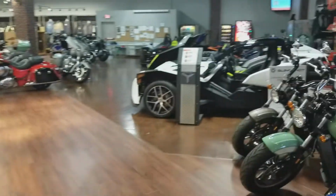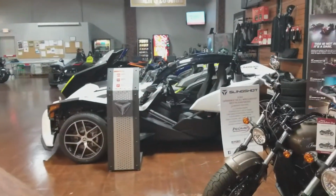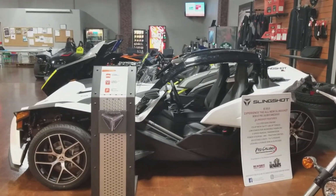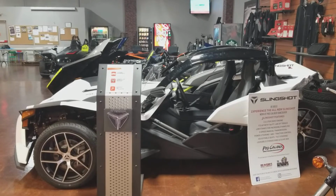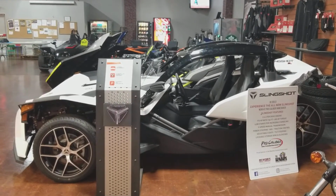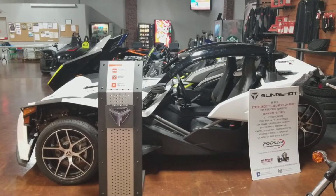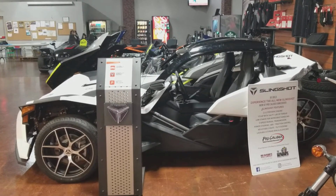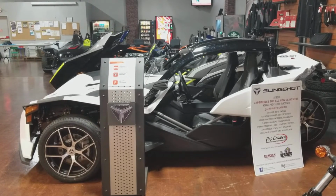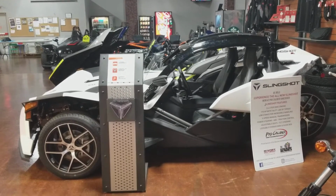On top of the Indians over here, we have the Polaris Slingshots. If you're not familiar with the Slingshots, it's basically a 2.4 liter overhead cam engine, 173 horsepower, 3-wheeled, and it is a blast to drive. You do not need a motorcycle endorsement in Washington, just need to wear a helmet, and power steering, traction control, super quick, a lot of fun.